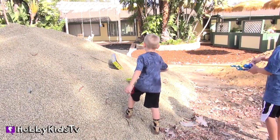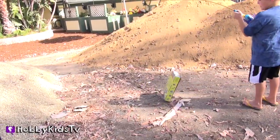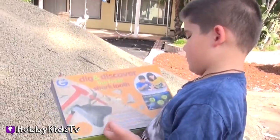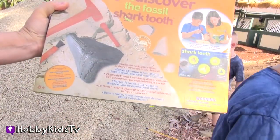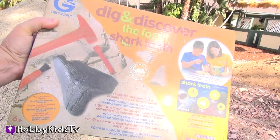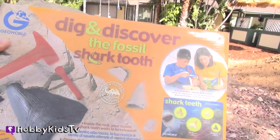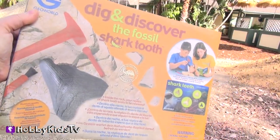Oh wait, I think I got it. Little dusty there. You get to dig out and discover the fossil shark tooth. You know what's inside the rock? No. It's a replica of a shark tooth. Wait, is it real? It's real. We get to dig this out, guys. Isn't that awesome?